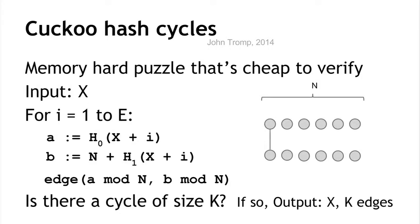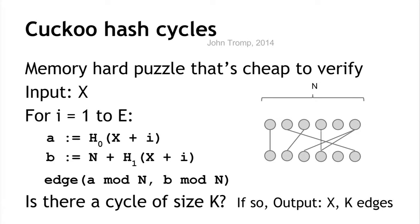Now, the edges are filled in the graph as illustrated below. Once the graph's completed, we want to determine whether or not there's a cycle in the graph of size k. A cycle is a set of edges such that if you align the edges tip to tip or tip to end, then they form a complete cycle. So here's what a cycle of size 4 would look like in this illustrated graph.